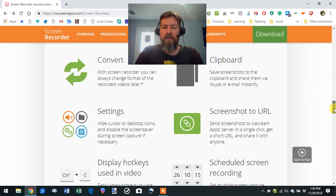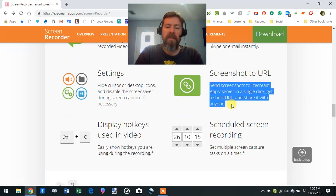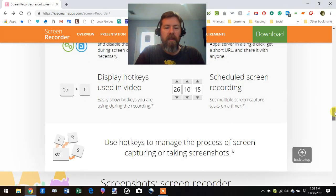This one's also interesting right here. Send screenshots to Ice Cream App servers in a single click. I haven't had a purpose to use that yet, but that's actually interesting to be able to do some of your marketing, maybe, away from YouTube or away from Google or other places like that. Maybe you have a reason or purpose for doing that.